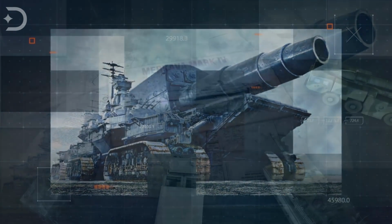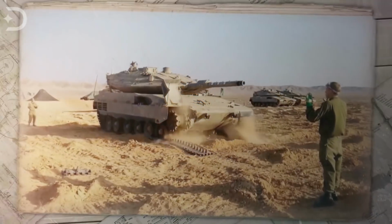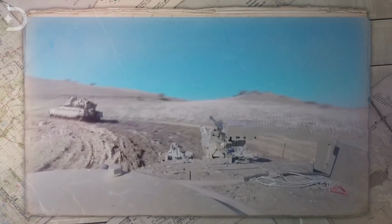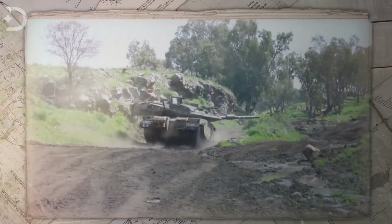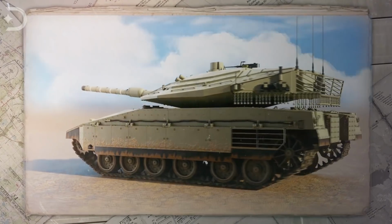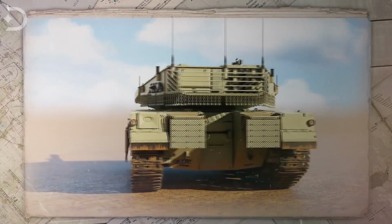The 65-ton Merkava Mark IV is the most recent variant of Israel's Merkava, or Chariot, main battle tank. It is fitted with removable modular armor used on all sides, including the top, and a V-shaped belly armor pack for the underside. This special modular armor allows damaged tanks to be rapidly repaired and returned to the battlefield.